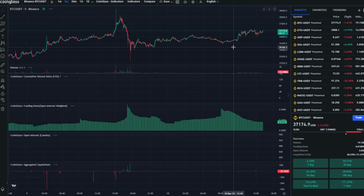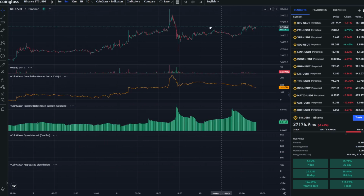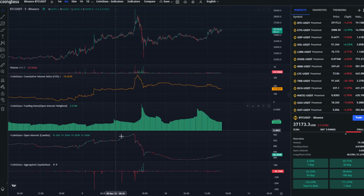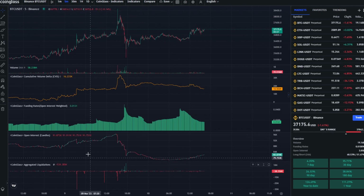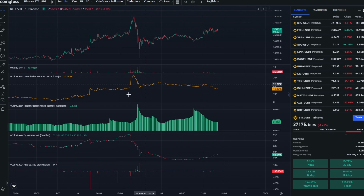CoinGlass, yeah, good chart. Open interest here. Look at the wipeout. Aggregated liquidations saw short liquidations over here. All the times went up. And here, long liquidations. Not that much, but a lot of people's stops got hit. And yeah, this chart is really beautiful.